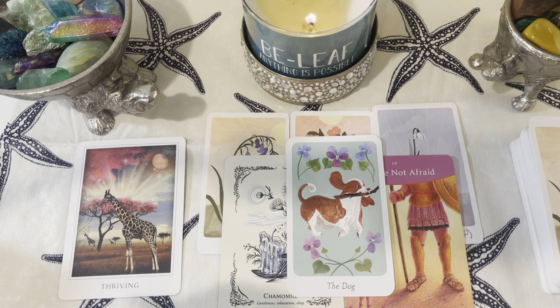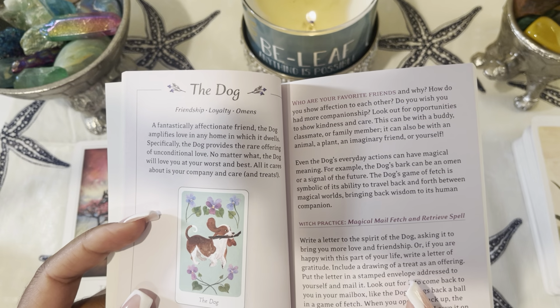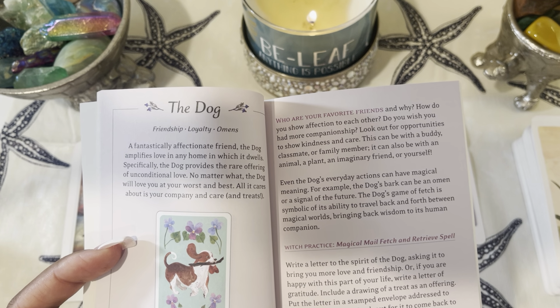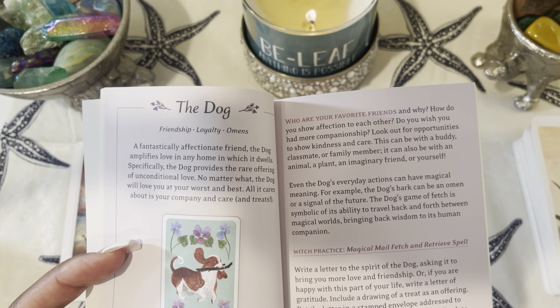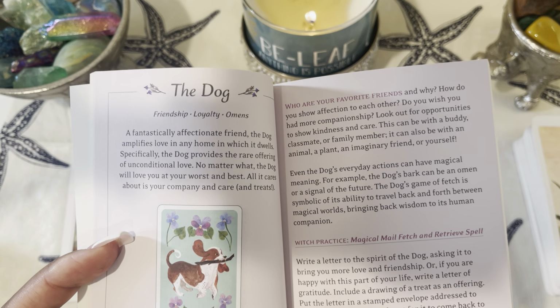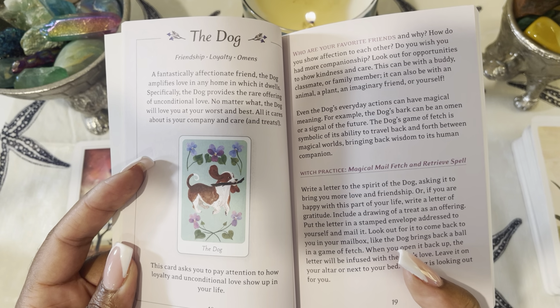I'm going to read out of the guidebook and find the page. Bear with me. The dog talks about friendship. It talks about loyalty and omens. And it says, a fantastically affectionate friend, the dog amplifies love in any home in which it dwells. Specifically, the dog provides the rare offering of unconditional love. No matter what, the dog will love you at your worst and best. All it cares about is your company and care and treats. This card asks you to pay attention to how loyalty and unconditional love show up in your life.